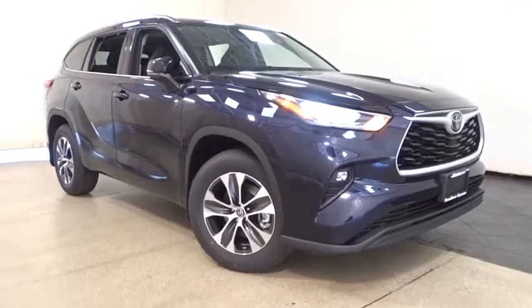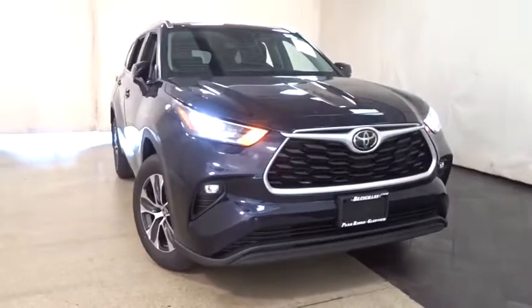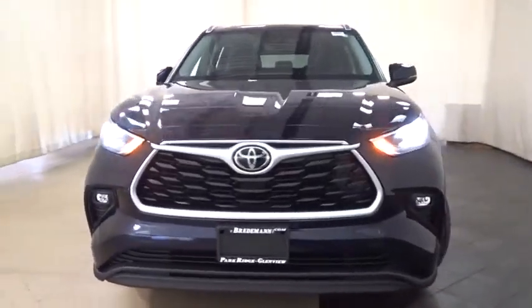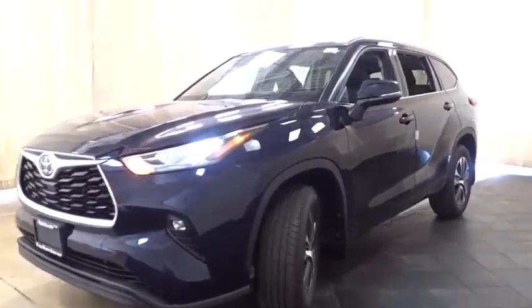Take a ride in the 2020 Toyota Highlander. The Highlander is the SUV that's thought of everything. The Highlander offers seating for up to 7 and features Toyota's innovative center stow design.